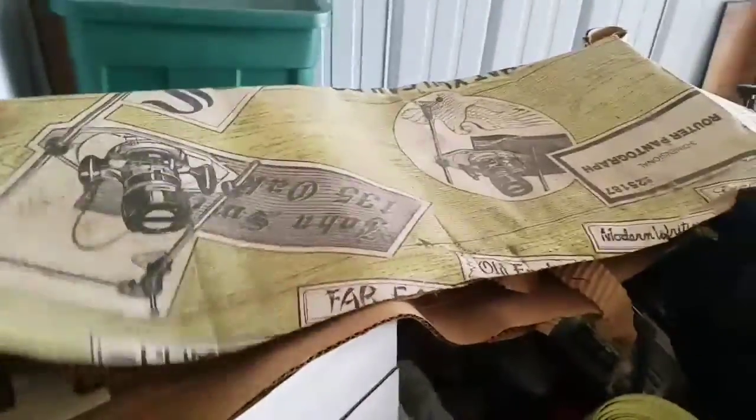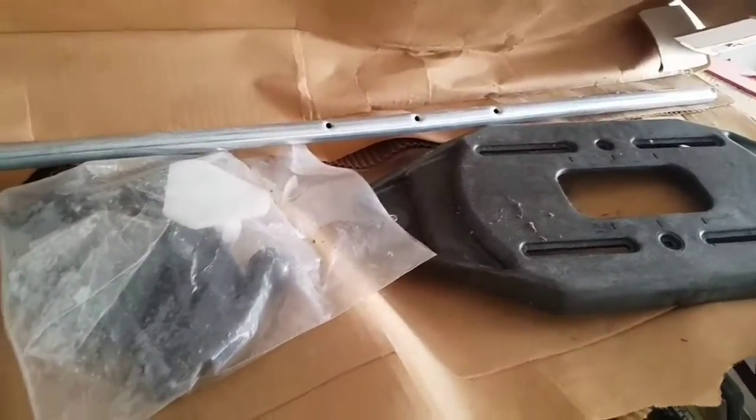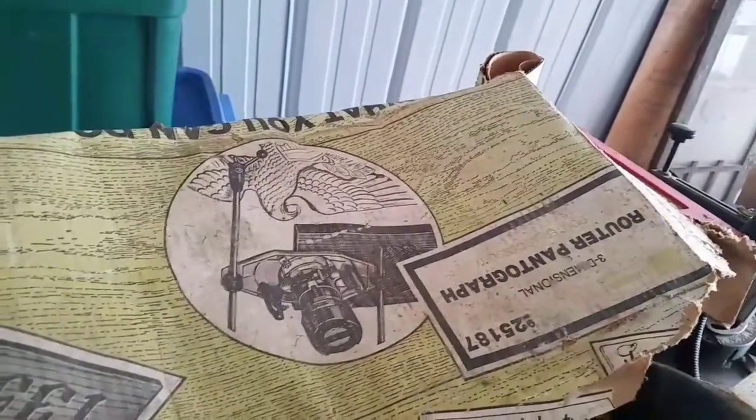That's definitely money there. So, starting to add up here. So I don't play the lottery. I play storage units. Oh, look at that. Look at that. Looks like it's never been used. This is a little router. Set there for the router.